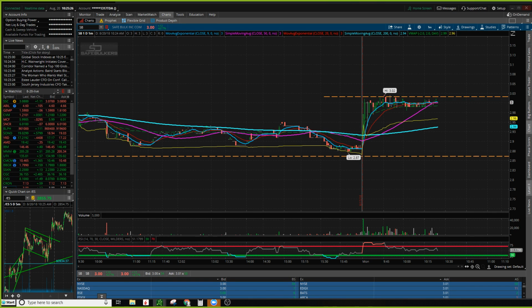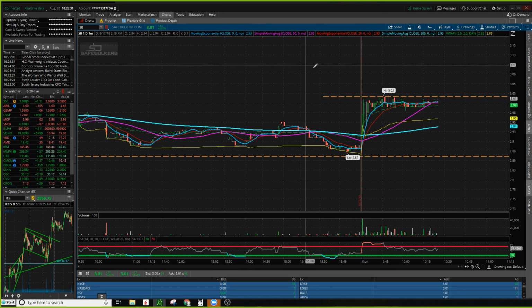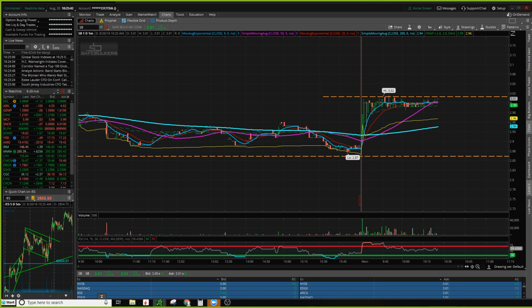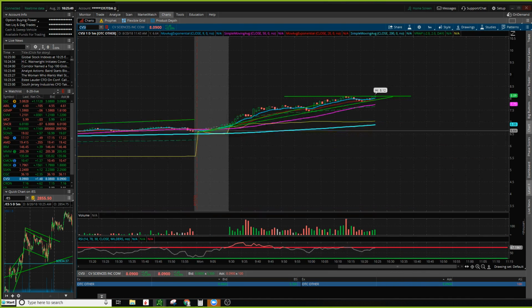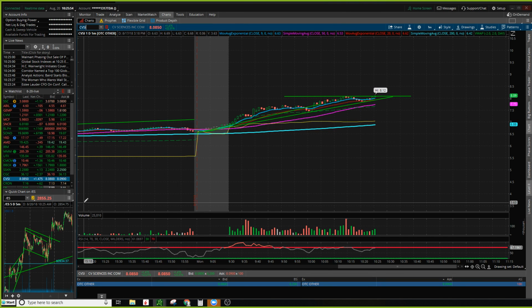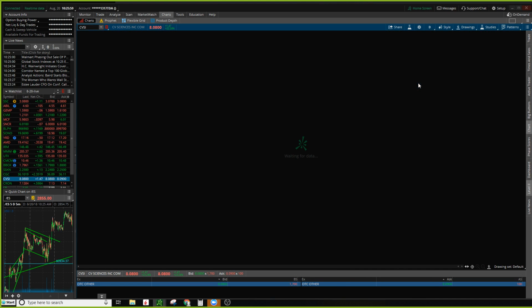The parabolic mover scanner is really quiet because there's no crazy volume anywhere. There just isn't. Cron is still hanging on. CVSI is still hanging on. It pulled back to that bottom trend line. Look at this. Look at CVSI. About to flat top breakout. There it is.